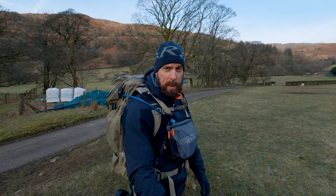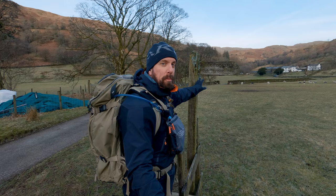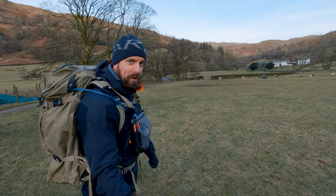Right, this is Troutbeck Park, and this is a sheep farm that was once owned by Beatrix Potter, one of the many she owned. As you can see, there's a lot of our little herdy friends here. And there's a nice finger post here that tells you that this is the path that branches off from the track, and it's going to take us up to High Street if we wanted to go to High Street, but we don't, so that's okay. But this is the path.